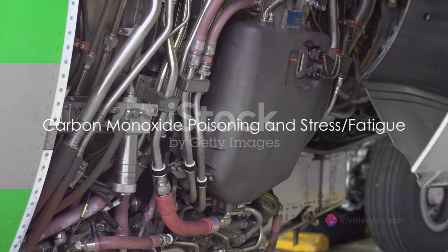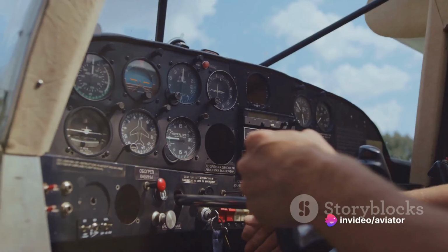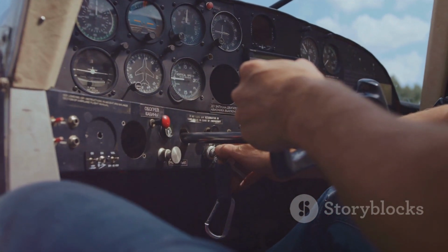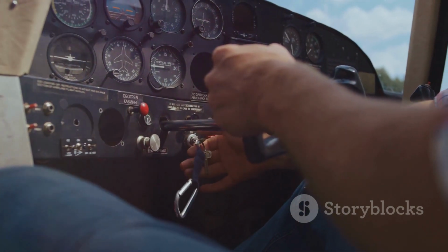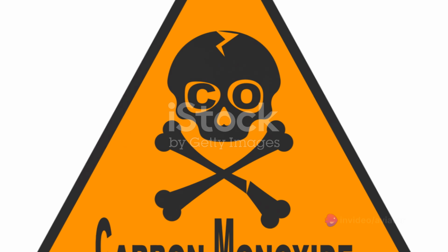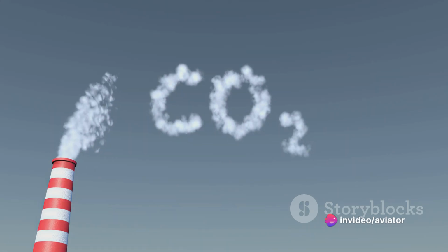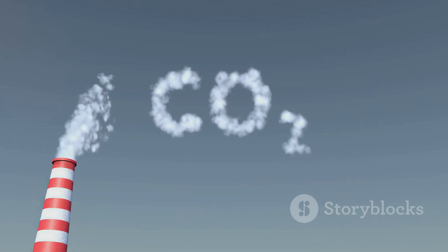Did you know that engine exhaust and high-stress situations can significantly impair a pilot's cognitive function? That's right. Carbon monoxide poisoning and stress or fatigue can pose quite a threat in the aviation world. Let's start with carbon monoxide, or CO, a colorless, odorless gas that can be emitted from airplane engines. Inhaling CO can lead to poisoning, which can have severe effects on a pilot's cognitive function.